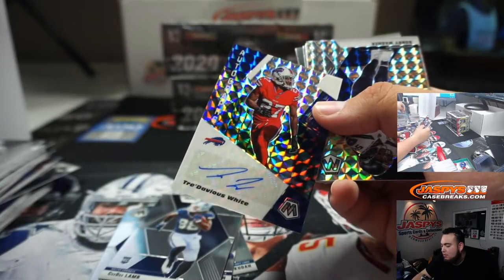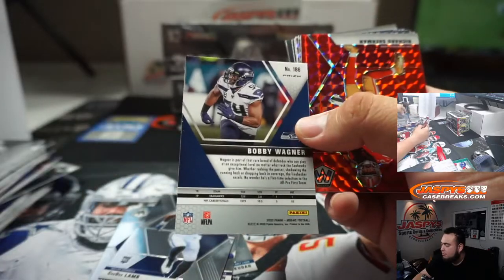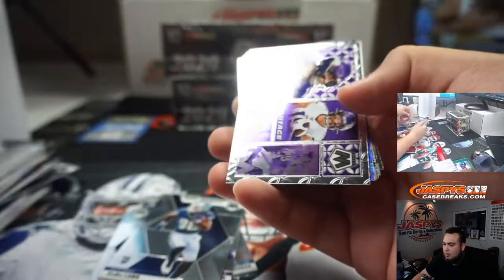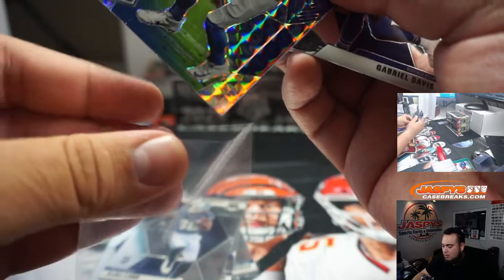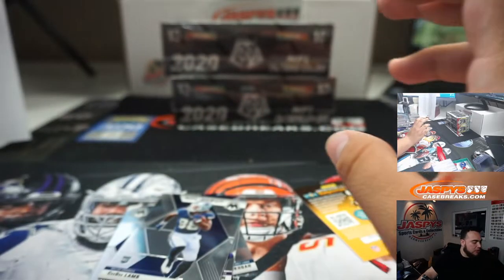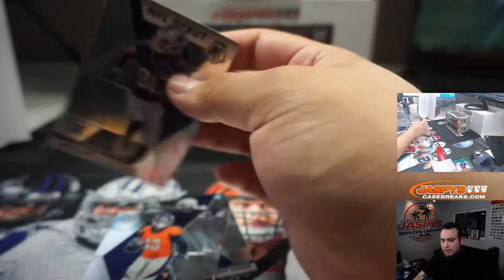And Tre'Davious White autograph for the Bills. Bobby Wagner, Richard Sherman. I hope not, Jarrell, but I don't think so. If it doesn't fill tonight, it'll fill by tomorrow. I don't see it lasting more than tomorrow.